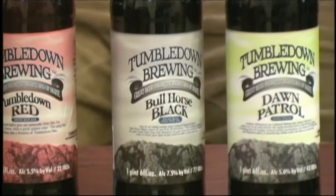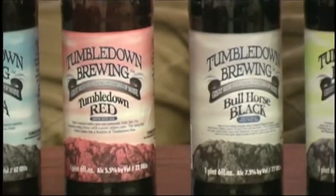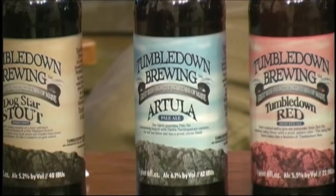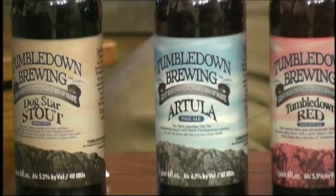Sure. We've got our Tula Pale Ale, which is another popular beer, and that is named after a former trail over at Saddleback Mountain. The reason it's called that is because that actual recipe started out as an IPA. It wasn't quite hoppy enough for myself and some customers, so we said, all right, let's make it a pale ale. It's a great recipe. People love it. We'll just change the name. Can we try some? Absolutely.